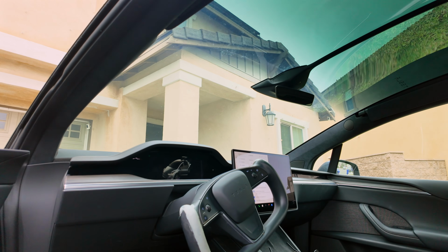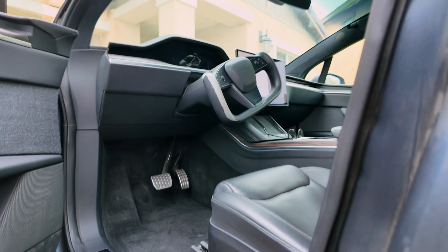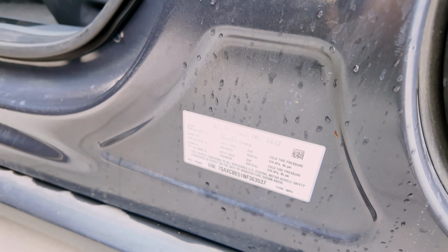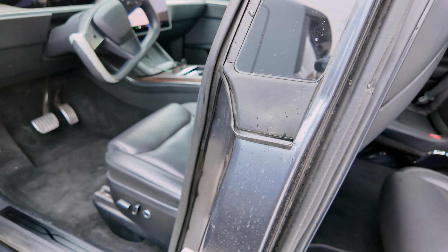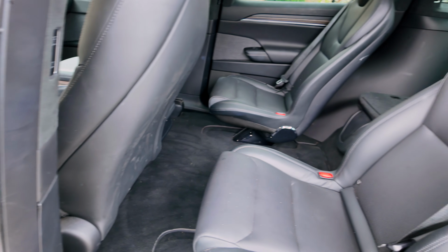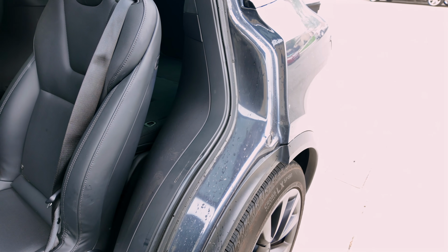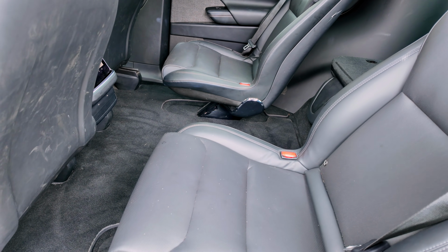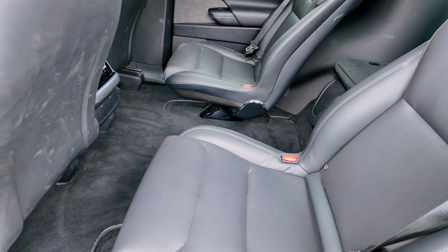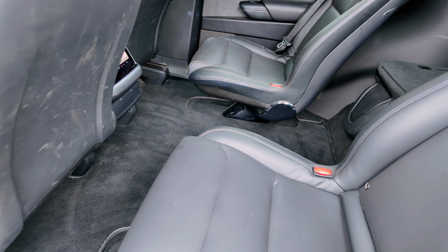All right, so we're going to be taking a look at this Model X loaner that they gave us. Let's see what it says here. September 2022. I don't believe this is a Plaid because I looked at the software and it doesn't say Plaid, but it is a 6-seater configuration. So this is a long-range refresh. Now, I'm going to give points because the carpet's clean. So usually loaner vehicles from Tesla are filthy. I'm not going to say it's clean, but the carpet is clean.